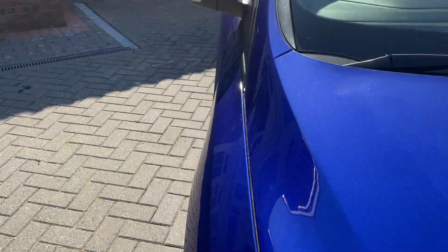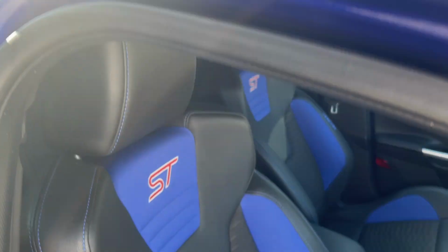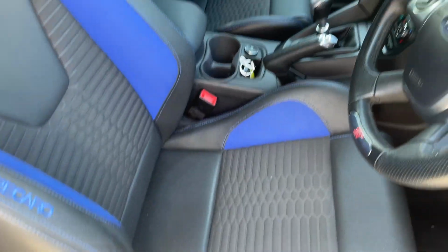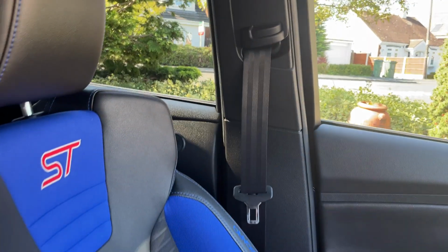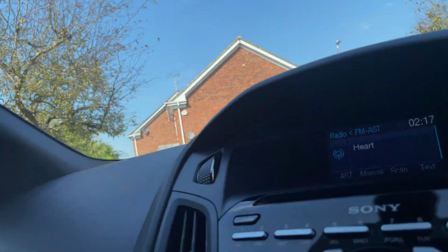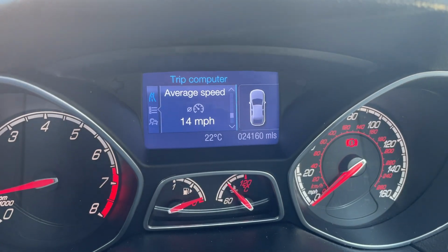We're heading inside the car now. Got your blue half leather, half fabric Recaro sport seats with the ST logo. That's throughout the entire car. In the back also you don't have the sports bucket seat style. You've still got the blue trim and the blue stitching throughout. On the clock we've got 24,160 miles.